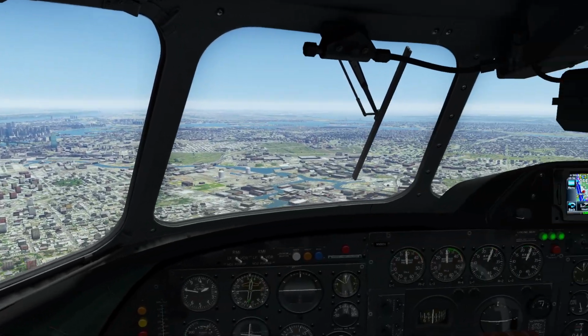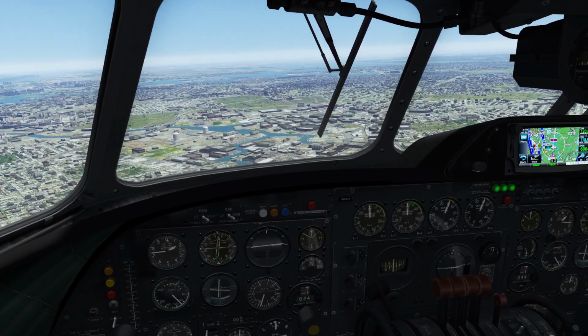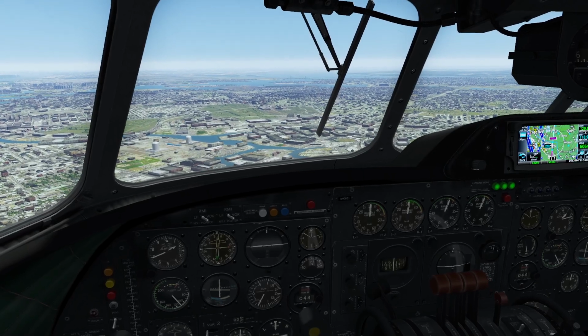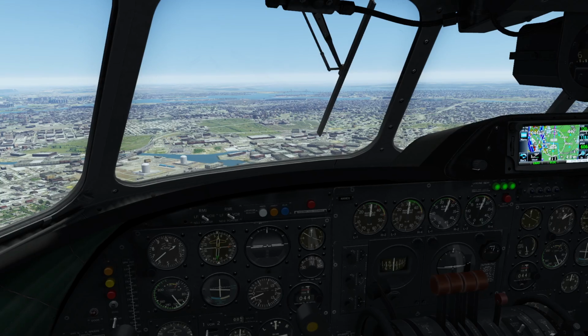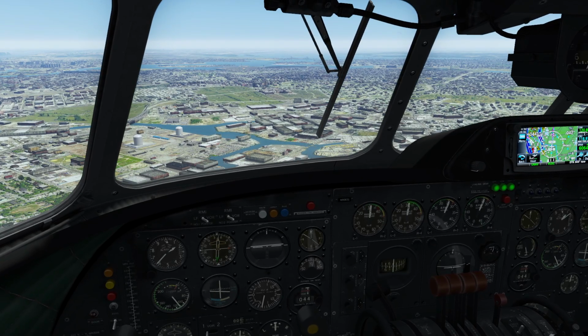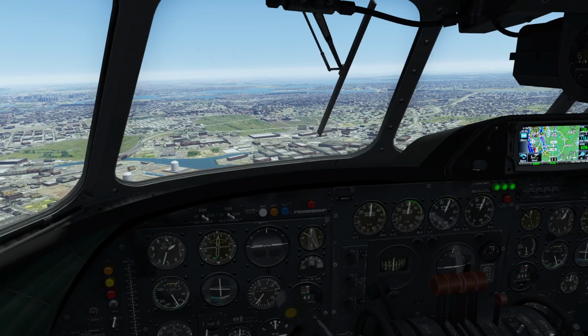So I have such a mix of different things, right? I think this is Imagine Sim LaGuardia. Then I have FS Dream Team for KJFK. So let's see, we're coming in quite nice, maybe a bit slow. We did seem to be able to bleed off speed quite quickly.